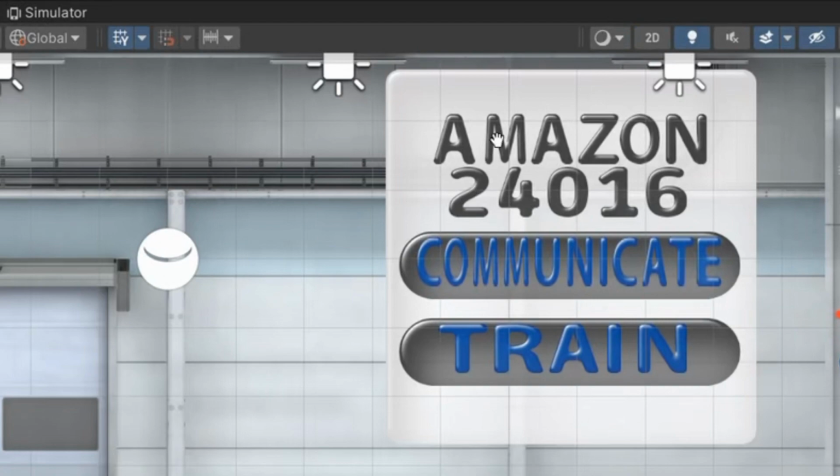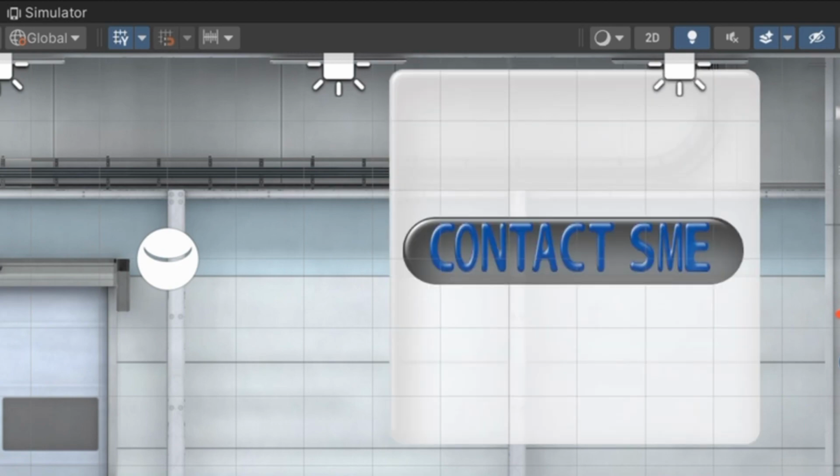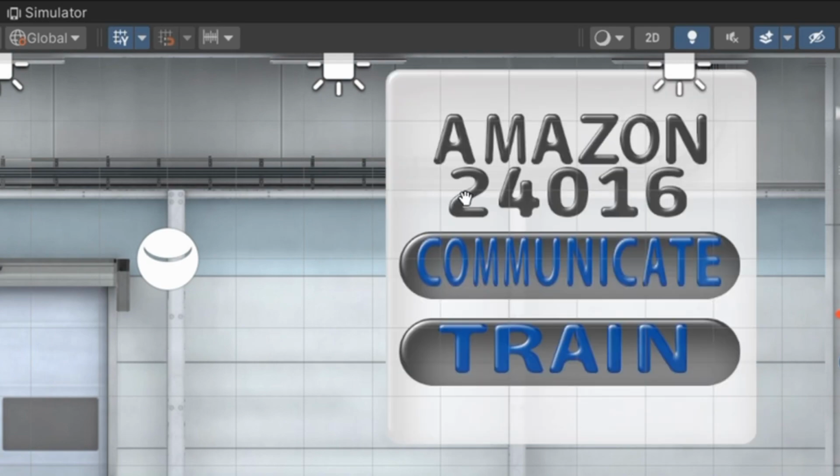Here is the main menu, which displays Amazon 24016 with a communicate button and a train button to show the twofold project capabilities. So first up, we have the communicate button, which would bring up a contact SME, and this is the live communication between the subject matter expert and the technician.